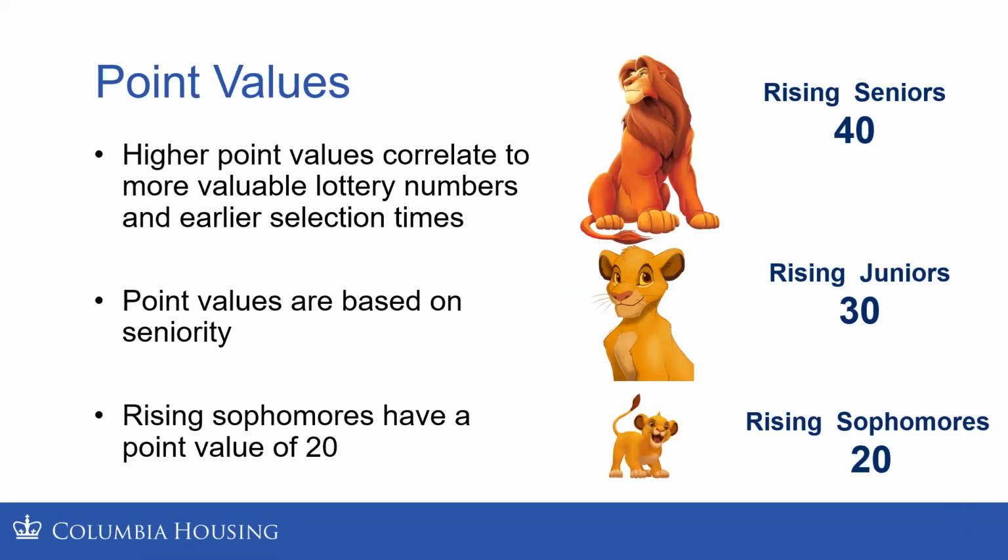Next, we'll talk about point values, lottery numbers, and appointment times, and go over how they all work together. These are really important concepts for room selection at Columbia. Most of you know this because you've gone through this before. And if you're new to this, we'll make it easy.